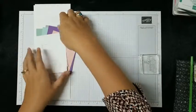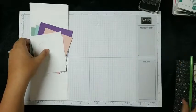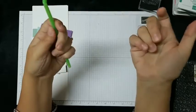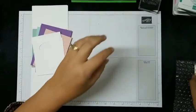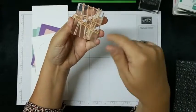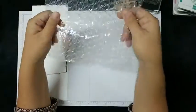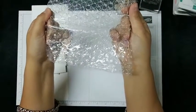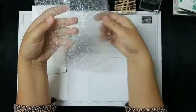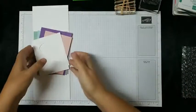All right. So for tonight, I do not have the envelopes out, okay? But I have a normal bendy straw. That's it. I have block C with a whole bunch of rubber bands tied onto it. And then I have a piece of bubble wrap cut to a little bit bigger than the size of a card front.